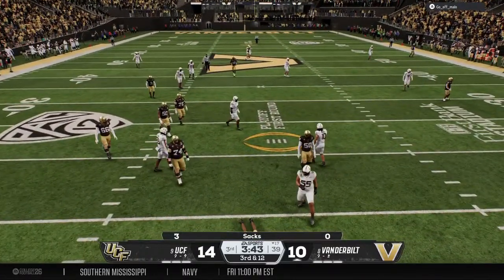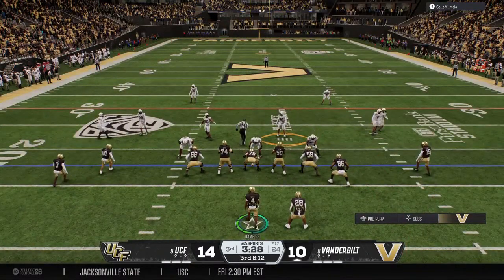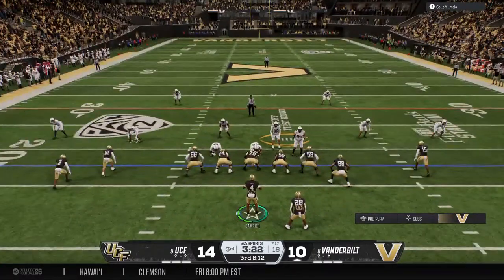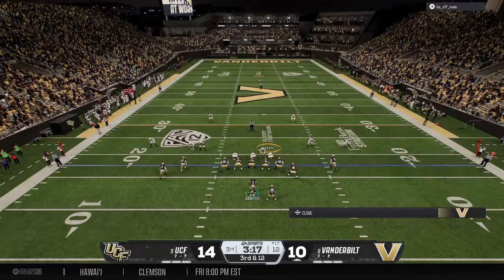Oh, down he goes. It's a sack. Well, Chris, after another sack, these guys are going to be facing another 3rd down and long situation. It seems like that's been the theme in this football game. They cannot stay on schedule offensively, making it very easy for the defense to get after the quarterback when you know he's in a must-throw situation.